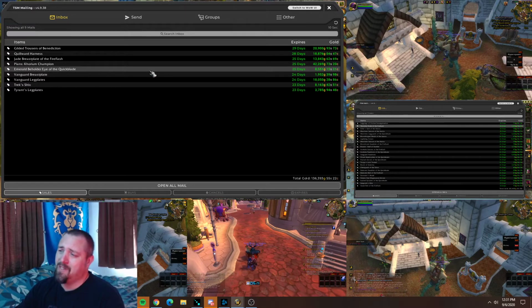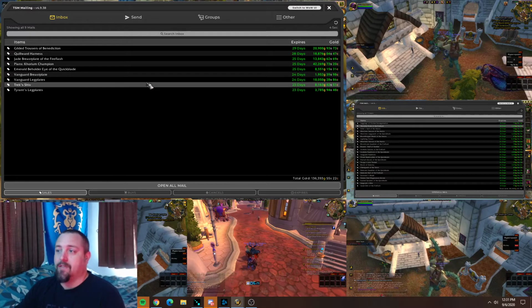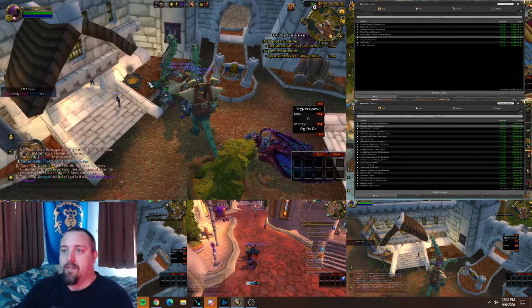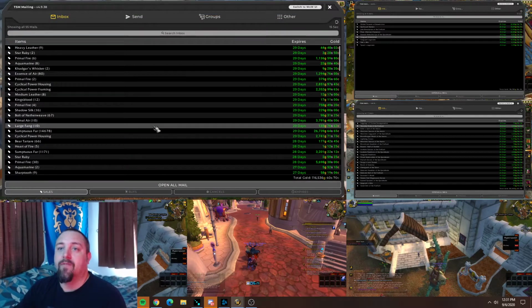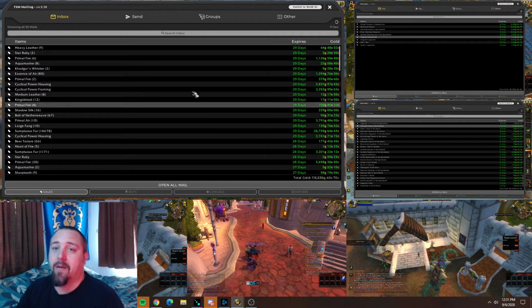Emerald Beholder Eye, pretty low, 8,000 gold. Then we got Vanguard legs for only 18,000 gold, and then Trek Shiv for over 8,000 gold. All right, let's go and take a look at the materials, and we've got 55 items sold at 116,000 gold, so not bad at all.